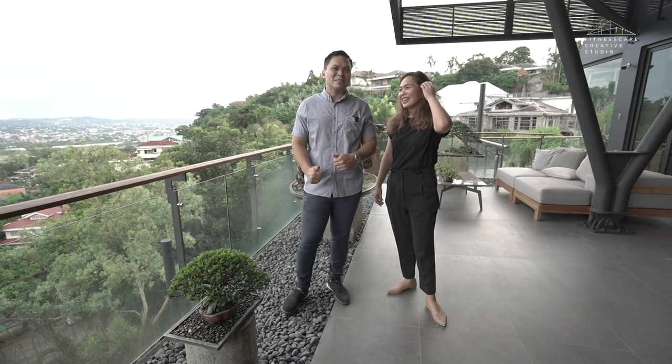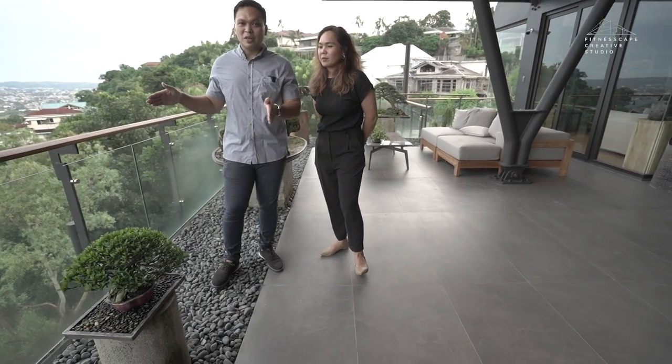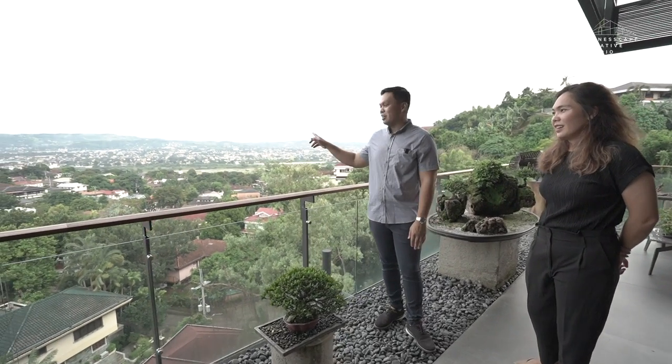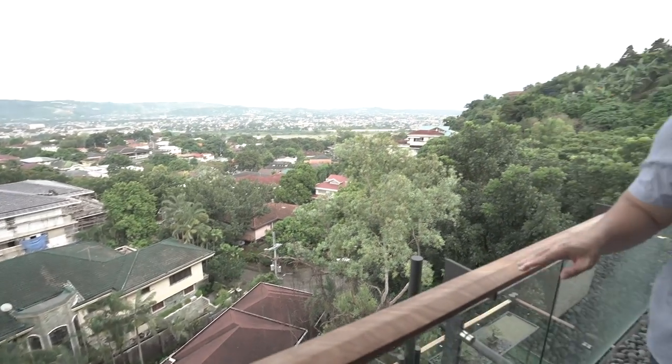So, meron pa kaming isang explain na architectural feature ng house. So, makikita nyo dito, di ba? This is tiles. And then, makikita nyo dito, nagkaroon ng pebbles. And then, makikita nyo dito, may railing. At the same time, after railing, makikita nyo, nakakalula yung view, di ba? Pag afraid of heights ka, hindi ka lalapit dito.